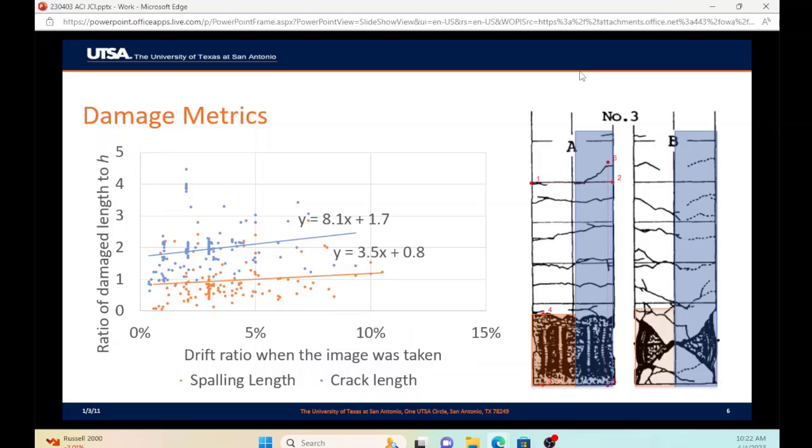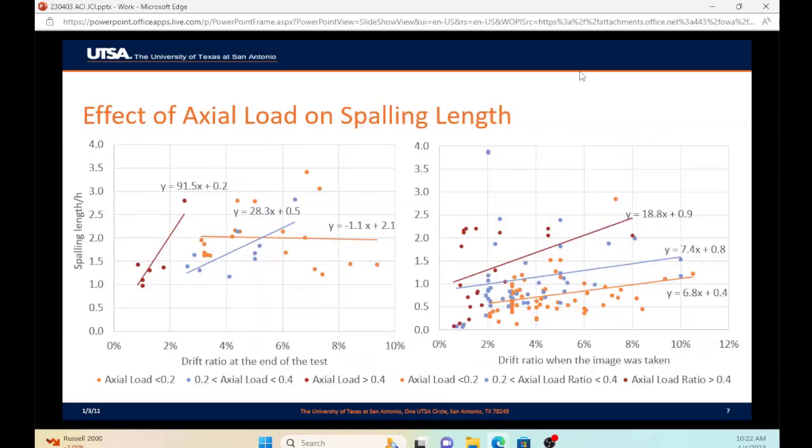To be honest, after we look at these, you can see there are substantially larger distances when it comes to damage in general. And I think the profession maybe is not ready to go that far in terms of providing confinement. So we ended up working with the shorter one and saying we need to provide confinement.